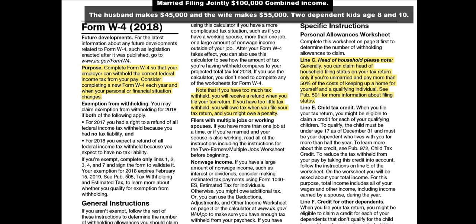Disclaimer: My Econ does not guarantee you will receive an increase in your paycheck by adjusting your Form W-4. Results will vary based on each individual's unique financial situation. See a qualified tax professional if you are unaware or unsure about your form.